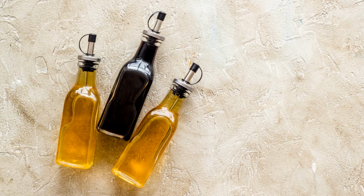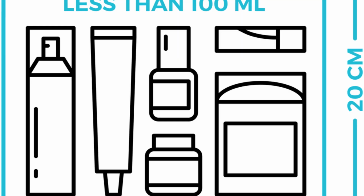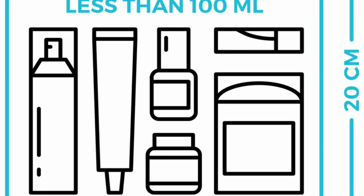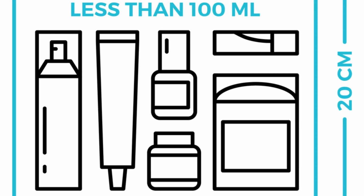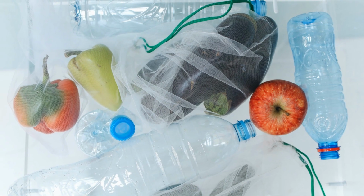Time to tackle the sticky subject of liquids and gels. Yes, the 3-1-1 rule: liquids, gels, creams, and pastes must all be 3.4 ounces or less, and on top of that, all must fit in one quart-sized bag. But here's the twist. Peanut butter and hummus count as gels. I bet you didn't know that. Did you? Let me hear in the comments section.